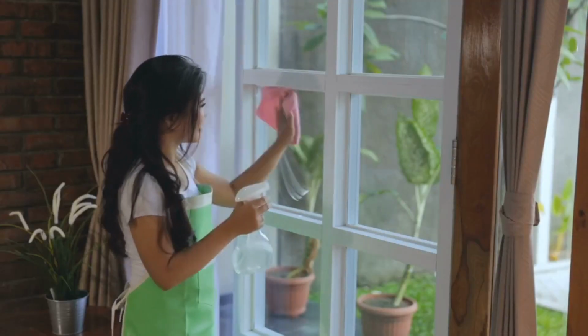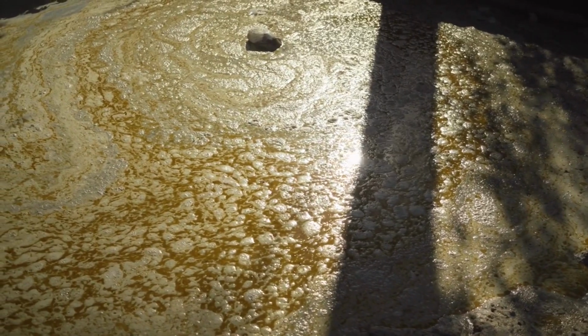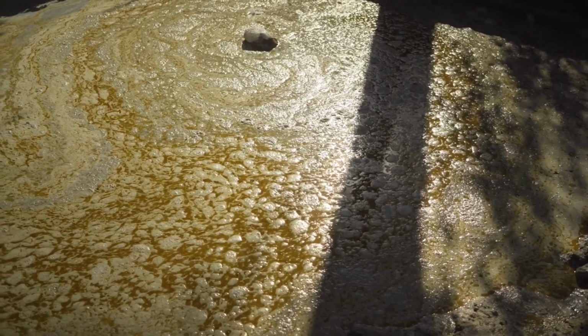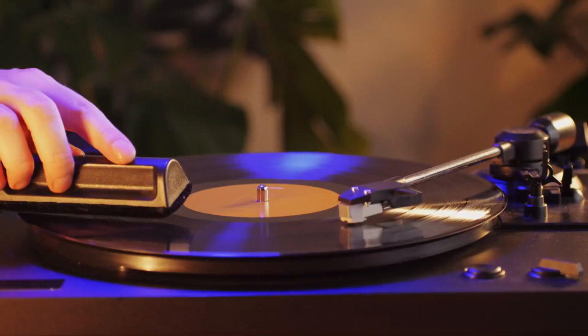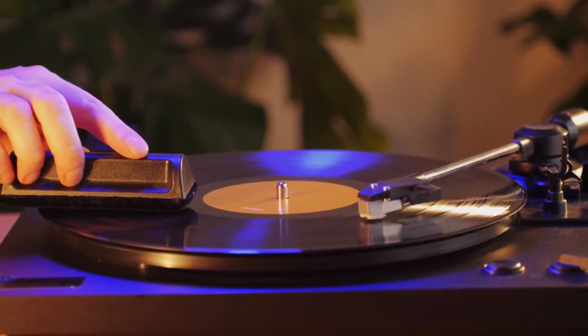Extra tips. Use natural cleaning products. Opt for natural cleaning products, equally effective as chemical cleaners but better for your health and the environment. Listen to music or podcasts. Enhance the cleaning experience by enjoying music or podcasts while you work.